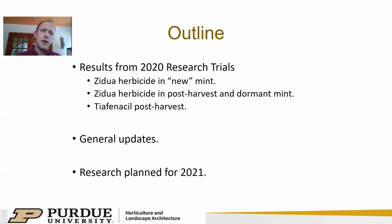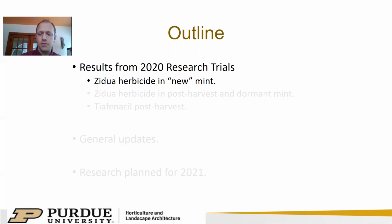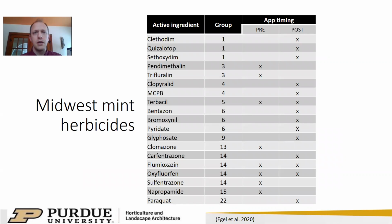Just an outline of what I plan to talk about in this presentation. We're going to give an update on our research results from 2020, which included 4 different trials in peppermint. We'll give a couple of general updates at the end and then talk about some of the research that's planned for 2021. All right, first things first, we're going to talk about some of the greenhouse work.